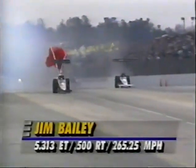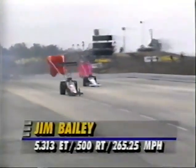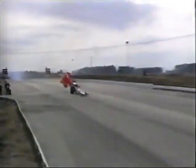Now a little bit from Bailey, but Rhonda gets sideways as well. It's Bailey's race. Rhonda very wisely shut it down. Bailey drove it on through the lights to pick up the win with a 531. As we watch one more time, you'll see again at about the 8th mile mark, both of them aged the tires just a little bit.